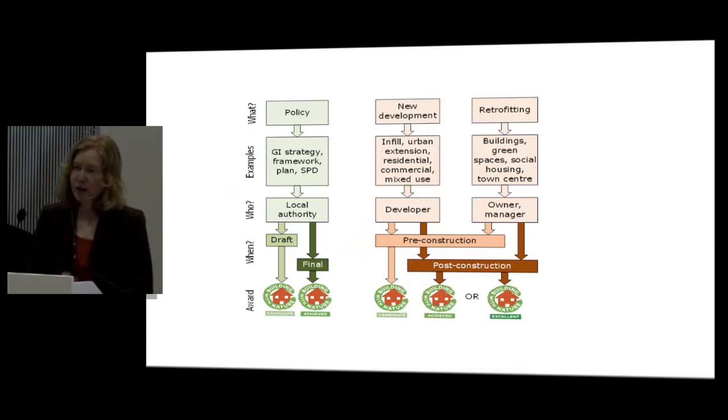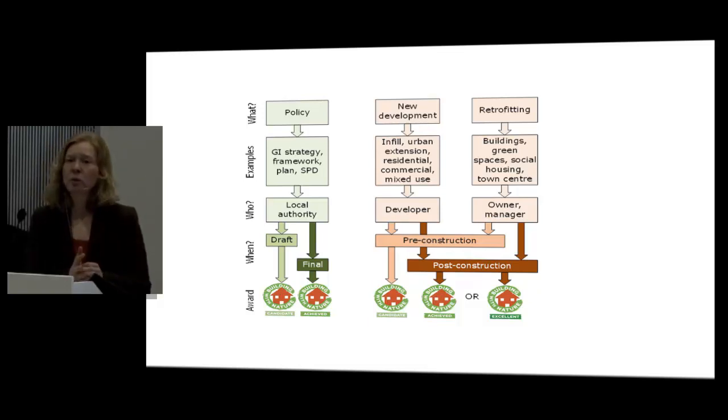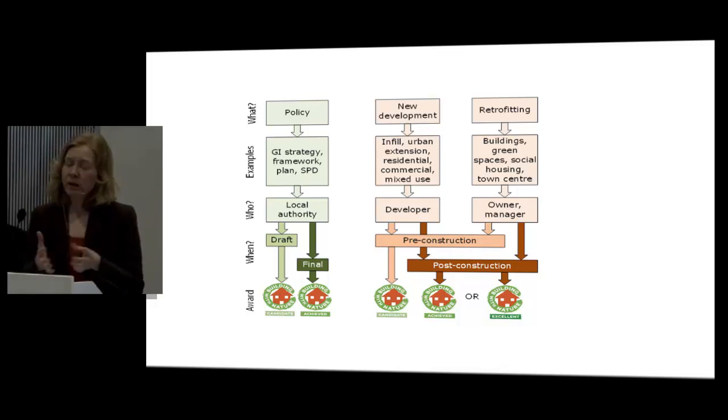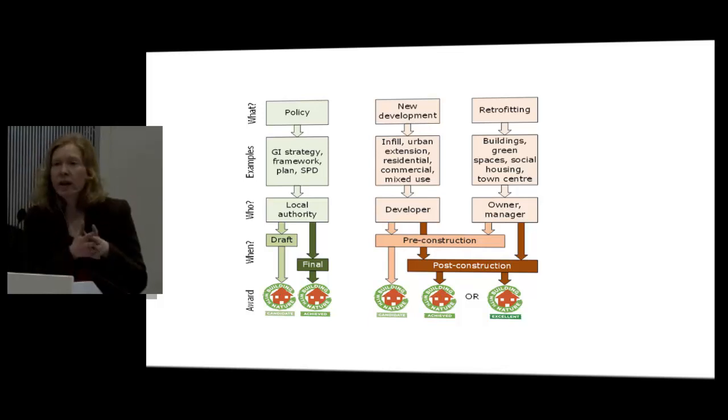In terms of how Building with Nature works at different stages of development, it can work for delivery of new homes, new commercial properties, and it can also be used for retrofitting existing communities and existing settlements. And it can also be used for policy as well. So Building with Nature provides a set of principles and standards that can be used to certify policy, to support the planning authorities and others who are developing policy. Examples there could be a green infrastructure strategy. In terms of new development, we could be talking large-scale settlements, urban extensions, but also smaller sites in brownfield areas.